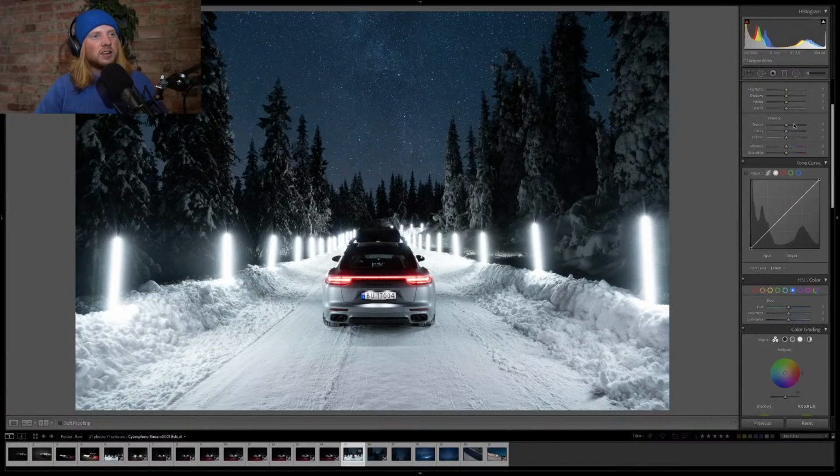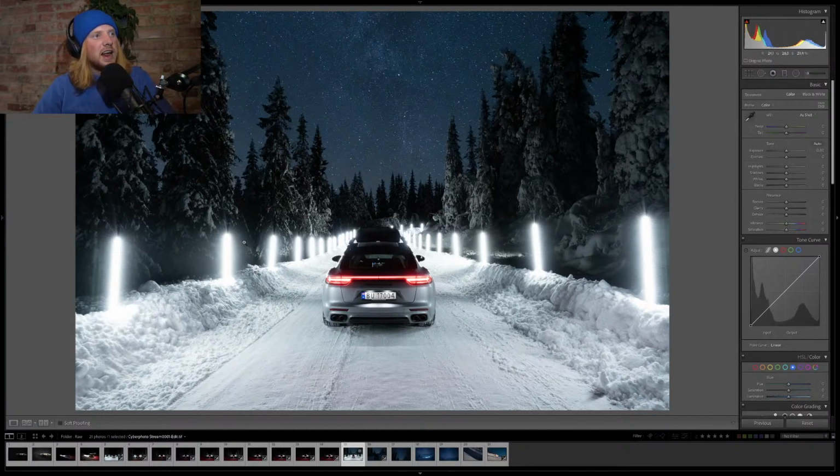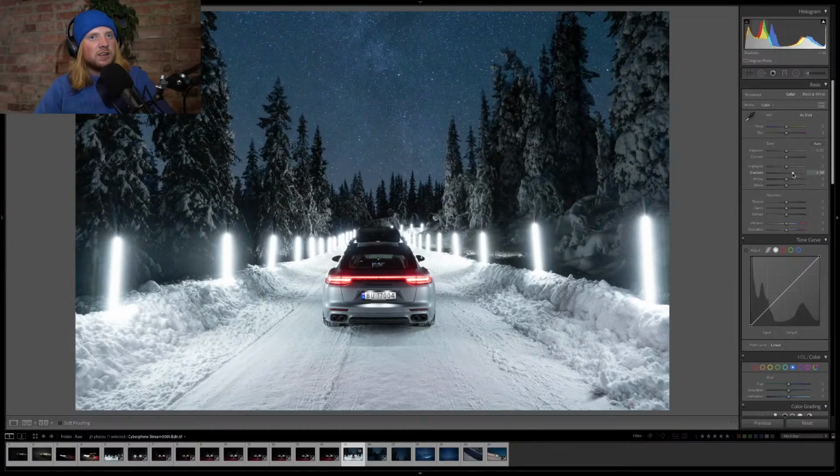So we can start color correcting. And with that, I think there's a lot of detail in the trees that I want to save. So I'm going to bump the shadows. I could bump the exposure, but you're going to end up overexposing everything here in the snow because these lights are super bright. So we'll just do the shadows, maybe bring down the highlights even.